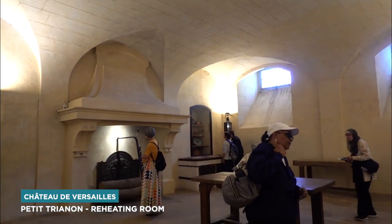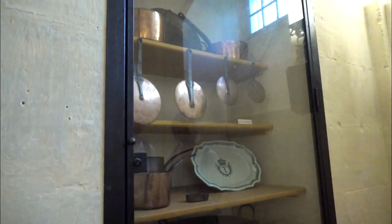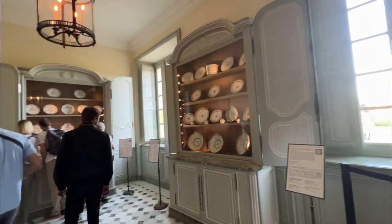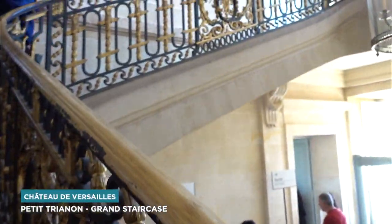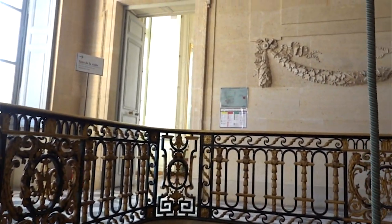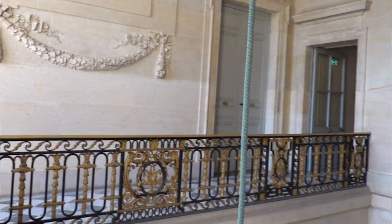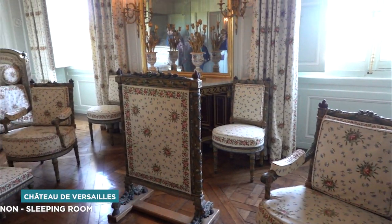As the kitchens were located beyond the chapel, the cooked food was brought into this room where the finishing touches were made before the food was laid out in dishes on plates, where they set out in the dining room upstairs. Toilette.